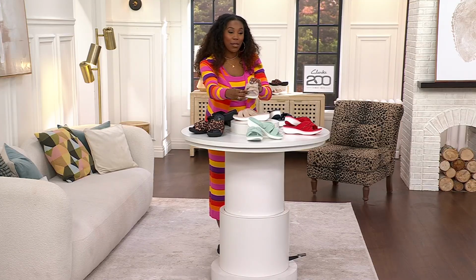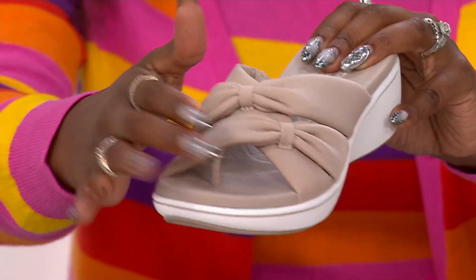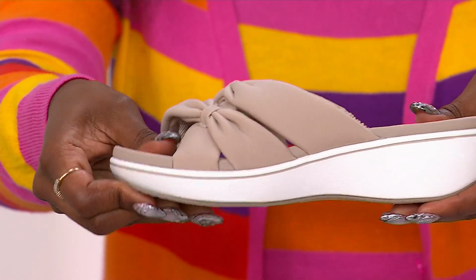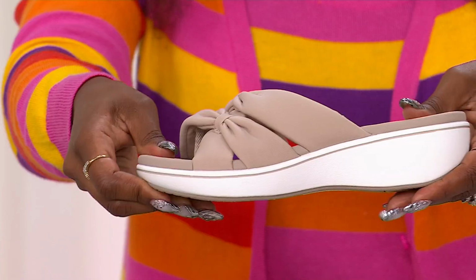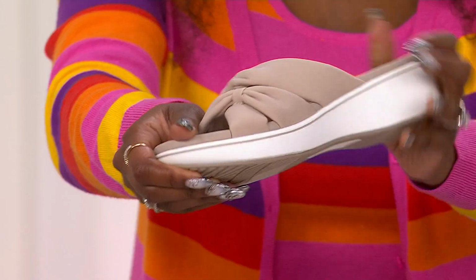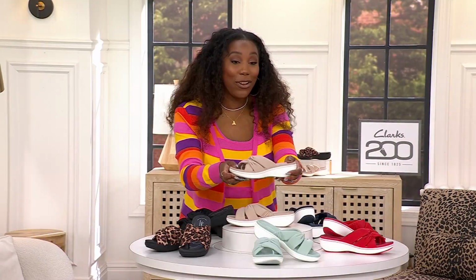You've got this flexible toe post in here. You don't even see it when the shoe is on, but that keeps your foot nice and in place, and you get that Cloudsteppers bounce with every single step. Look at all of that cushioning. That's why 3.8 million Cloudsteppers have been picked up here at QVC. This style, the BreezeRae Ava, is brand new and only here.